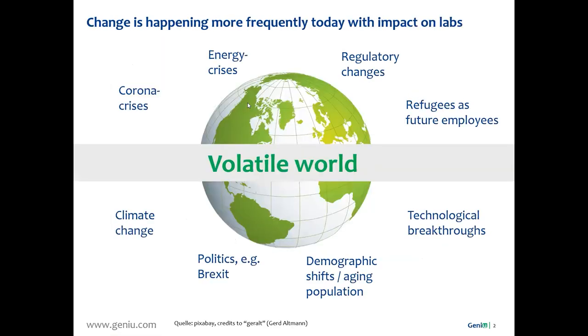When you look at the past years, the key is really that change has happened on a much larger scale. That's why we're talking about the volatile world. And it's not just the world on a global scale which gets more volatile, but there are also a lot of crises and changes which directly affect the laboratories. For example, climate change is and will impact laboratories quite a lot. Similarly the energy crisis, because when you think about laboratories as an industry overall, it's the industry with the highest energy consumption worldwide, and if energy prices are increasing, it has quite an impact.